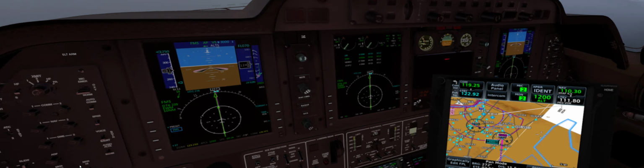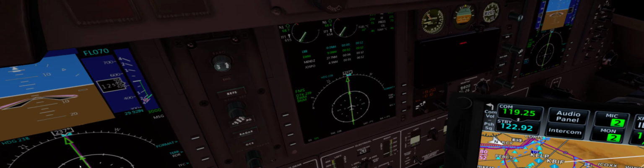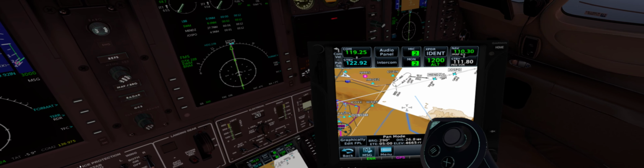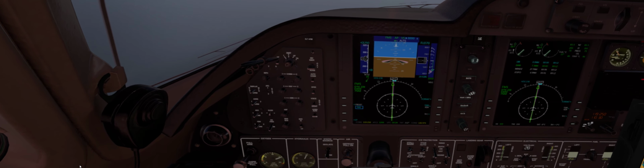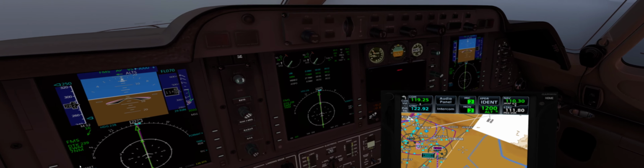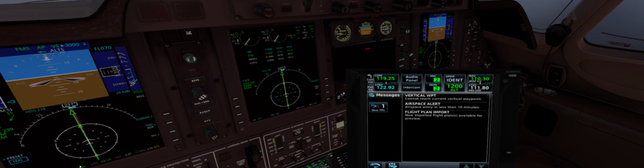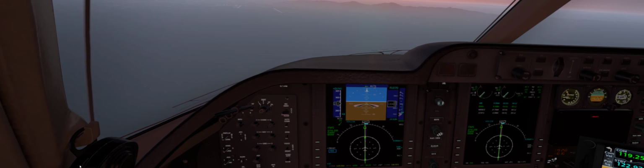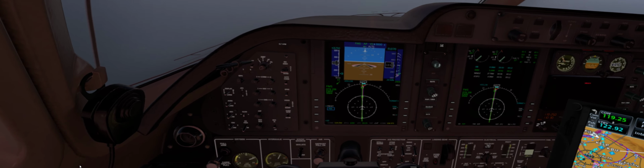Miles out from EWM. Then I might have to go to autopilot heading mode and turn towards that white line there. That's where Mendez approach is, somewhere back over in that haze right there. Approach.